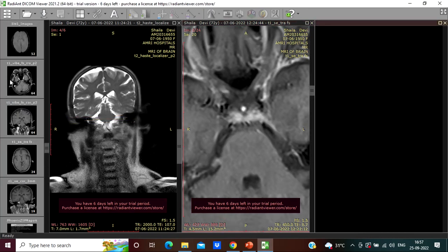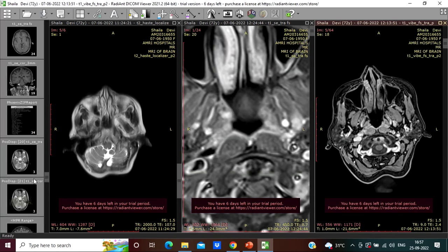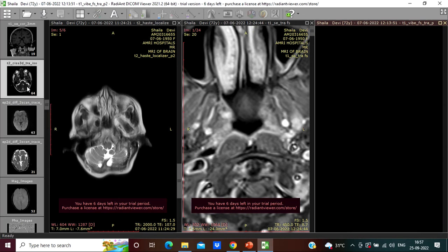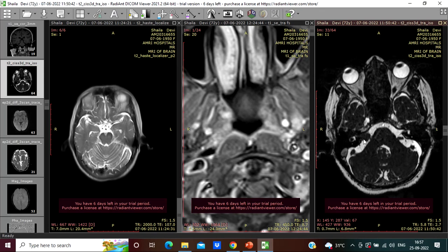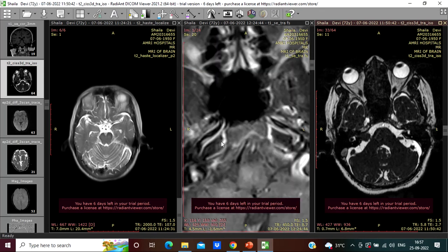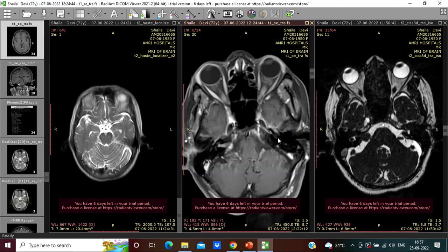Now the access. For this access, let me show you. Yes. See this. This is the tumor at this level. Now see the most direct access to the tumor. See the tumor there? Tumor there? That is the temporal bone. If you go transtemporal, we have a direct access to the tumor. Translabyrinthine is the direct access to the tumor. That is the sigmoid sinus.